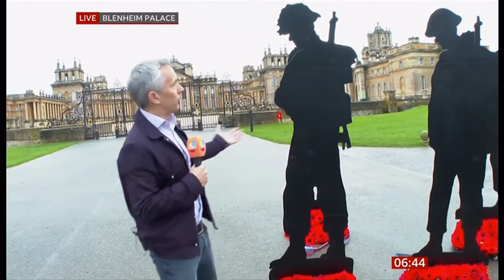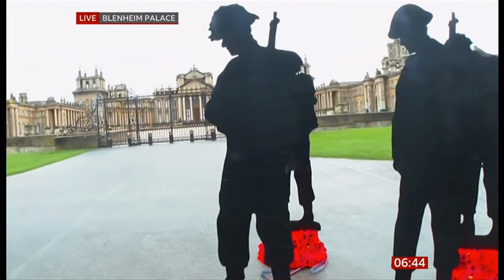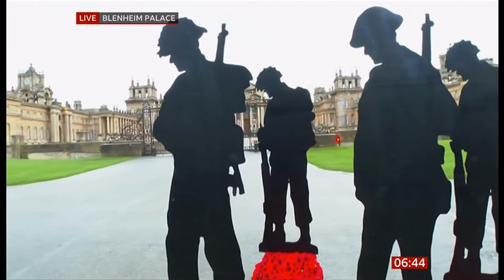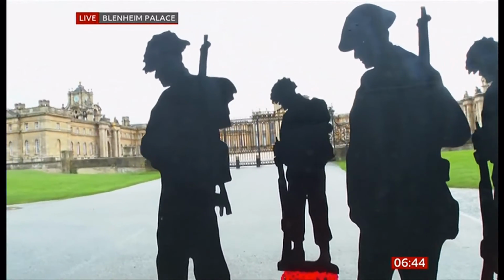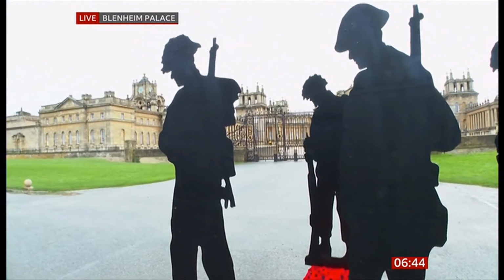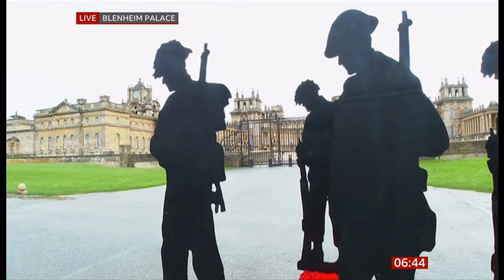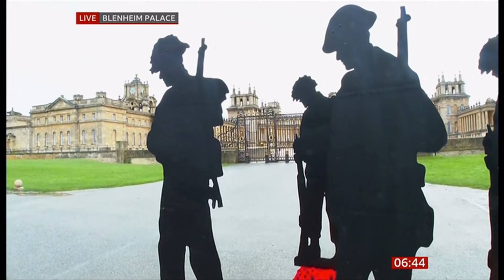But yeah, it's a beautiful sight, isn't it? You can sort of take it in here, and Blenheim Palace behind it looks absolutely magnificent this morning. They'll be setting off a little later on their way to France. It'll take about 2 weeks to put them all into position, and then people will be able to look at them and reflect on what they represent.